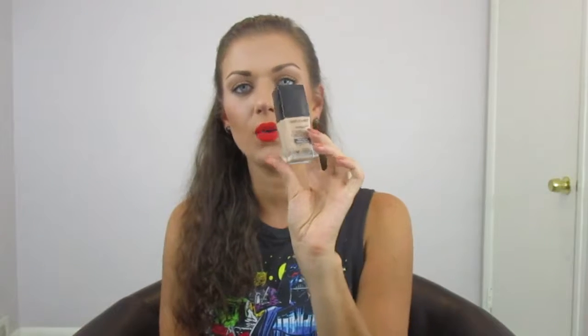And next, I'm just jumping in here. Okay, so next is the Wet n Wild Photo Focus Foundation. I've probably heard a lot about this on YouTube, and I kind of held off on buying it. And then finally, when I was buying other things at the drugstore, it was kind of like $6. What if you try it and you love it? So you never know. So I wanted to try it, but again, I bought this when I was not tan.